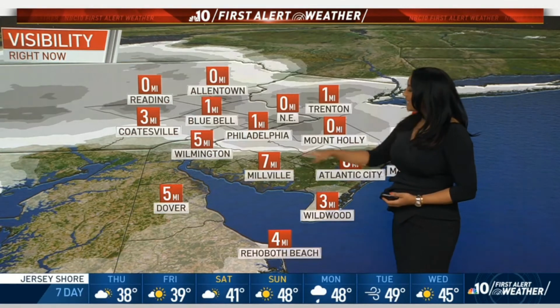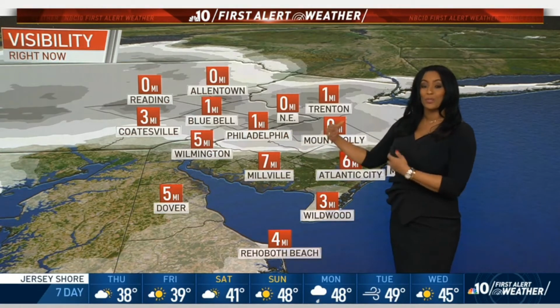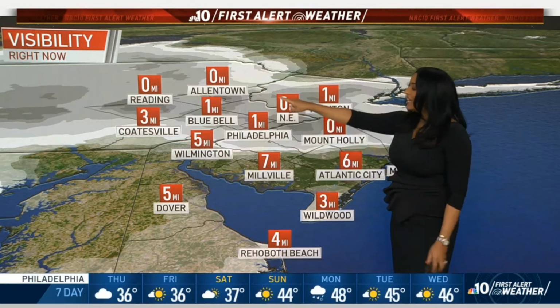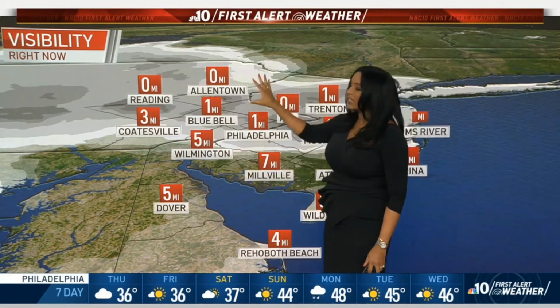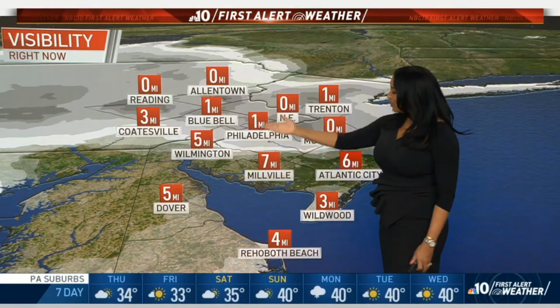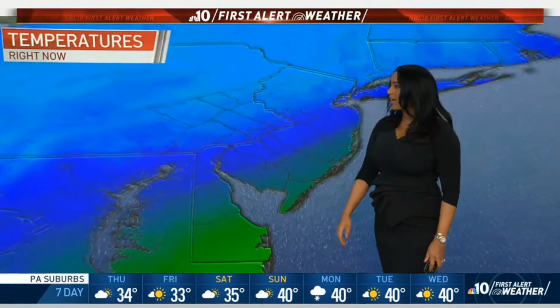Our visibility is down to 1 mile in Philadelphia, which means it's actually improving. It's down to 0 in Northeast Philly, so that's heavy snow coming down. Now, Allentown has gone down because we are seeing the heavy snowfall rates there. 0 visibility. Same thing for Reading. Coatesville improving. Visibility is up to about 3 miles.